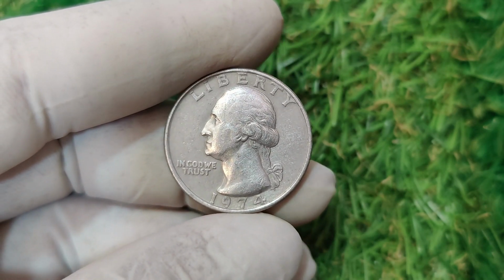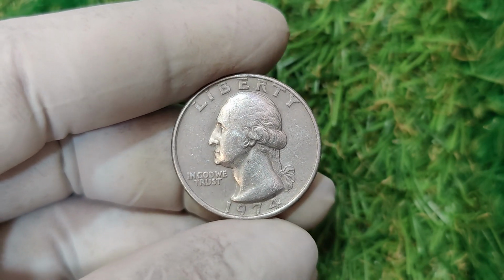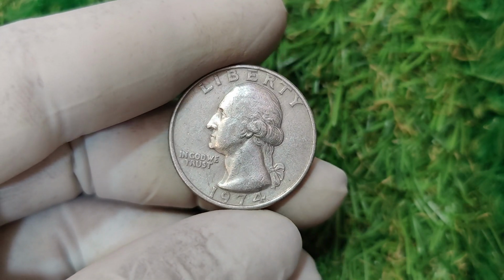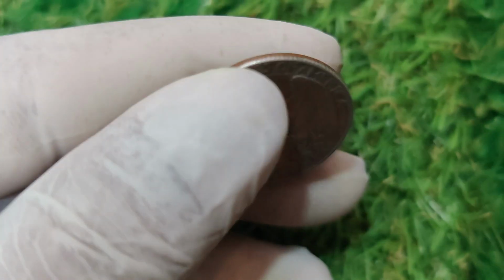That's it for today's video on the 1974 Washington quarter. From its humble design to its hidden treasures, this coin proves that even modern era coins can be worth big money.